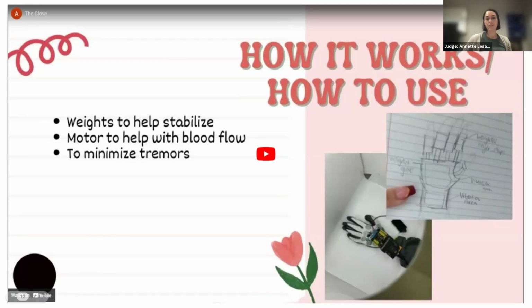Is the idea of the glove that the user will be wearing it all the time? Because I see that some of the function is to help with blood flow and to help stabilize tremors. And you said it would be less bulky. Do you imagine the user just always wearing it during waking hours, for example? Yeah, if they have worse tremors throughout the day, then I think they totally could wear it through the whole day if they need to. But if it's not that bad, then it is going to be an easy slip on, slip off whenever you need.